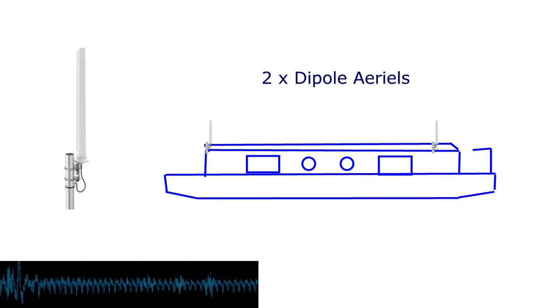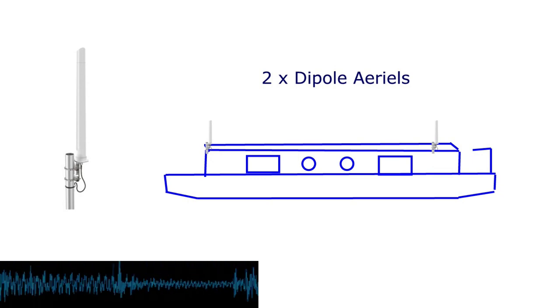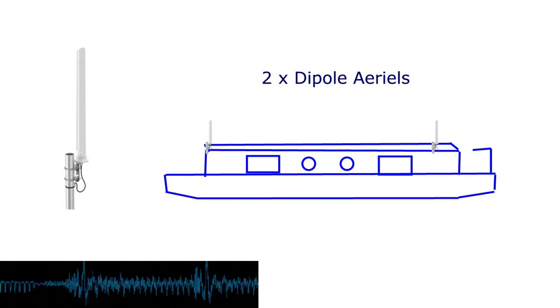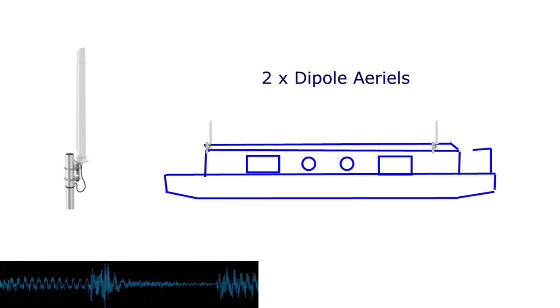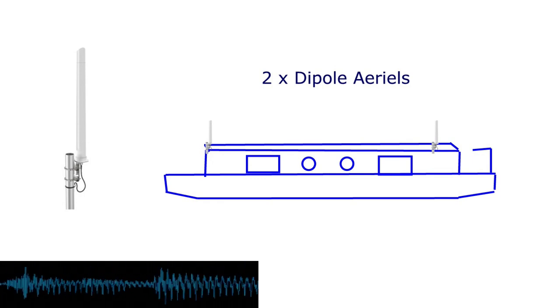There's always going to be dead spots on the canal system. But like I said, they're not going to waste electricity and power and money transmitting to sheep and goats and stuff. It's going to be focused on population. It should theoretically be better with 5G, but who knows?